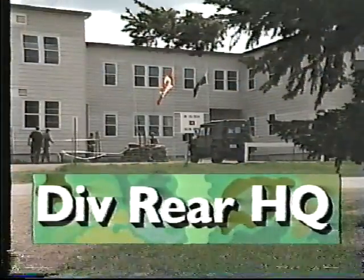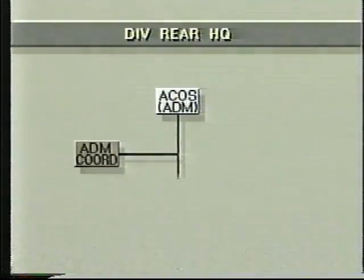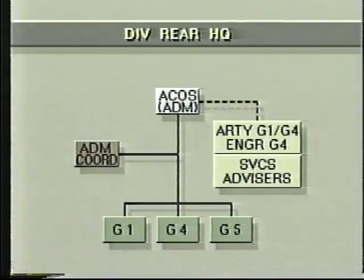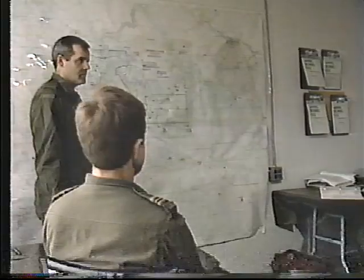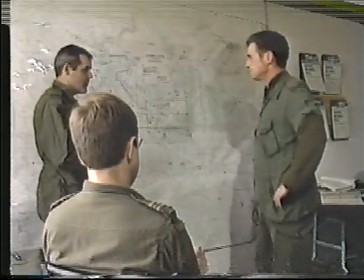Division Rear Headquarters is commanded by the Assistant Chief of Staff Administration and consists of the G1, G4, and G5 staffs, specialist staff, and services advisors. The ACOS ADAM is responsible to the division commander through the Chief of Staff for organizing, directing, and supervising the division administration staff.